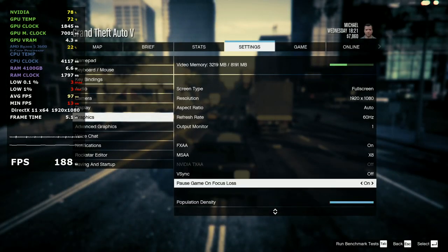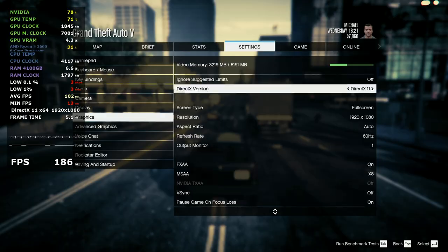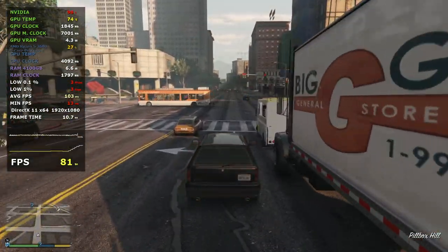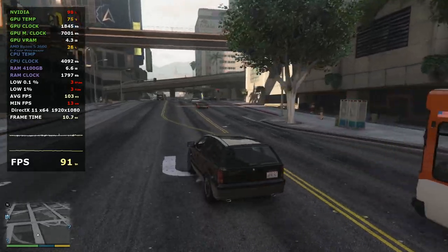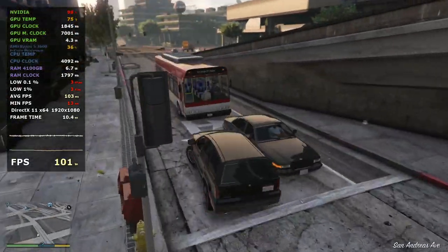GTA 5 in our test, here also all on maximum, MSAA on 8, so it's like we have 4K resolution here. We can see that the GPU loads almost 100%, the CPU loads 50-60%, however everything looks okay. Gameplay is straight and smooth, no problems found here, even on the fake 4K resolution.